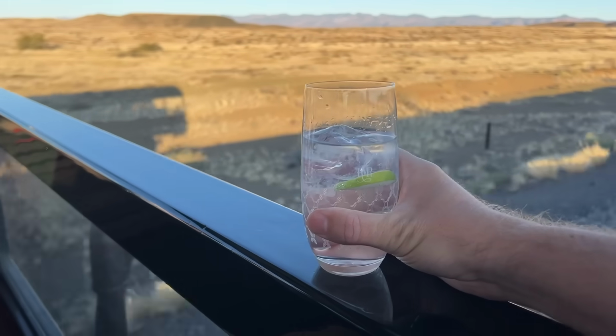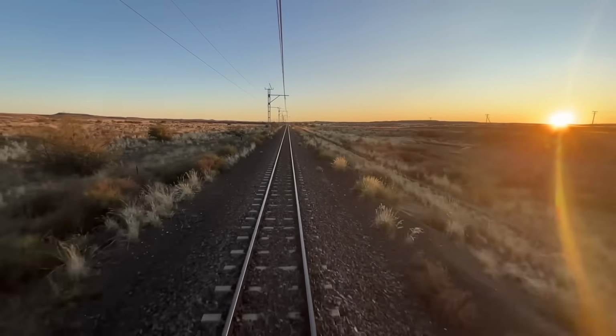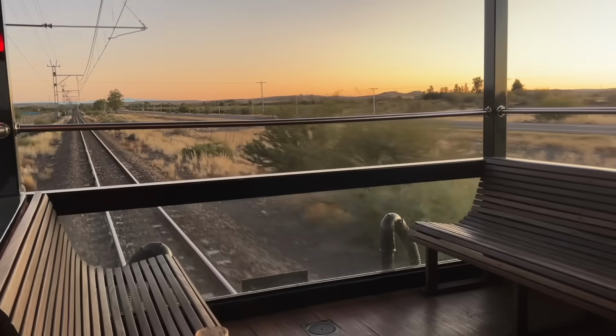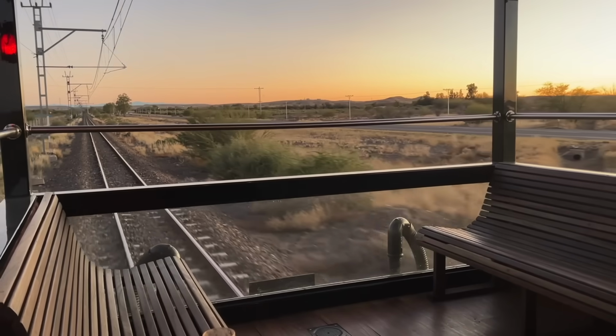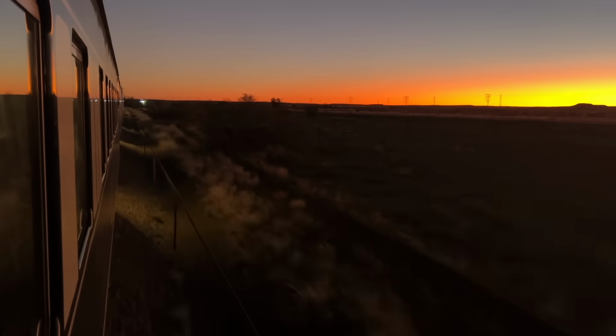Isn't this perhaps the most special setting for an evening drink, hurtling through the African wilderness on a luxury train? I get chatting to several of my newfound friends, and naturally the one G&T turns into about three as the sun gently sets on the horizon. So it is that time again. It is time for more food. It's time for dinner, of course.